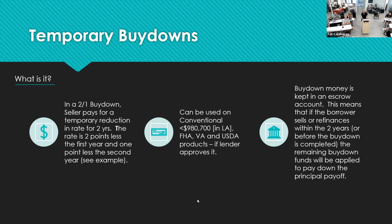So what it is technically, there's something called a 2-1 buy down. In that case, the seller pays for a temporary reduction in the rate for 2 years. The rate is 2 points lower in the first year and 1 point lower in the second year. And I'm going to show you an example in a second, which will solidify what that means.